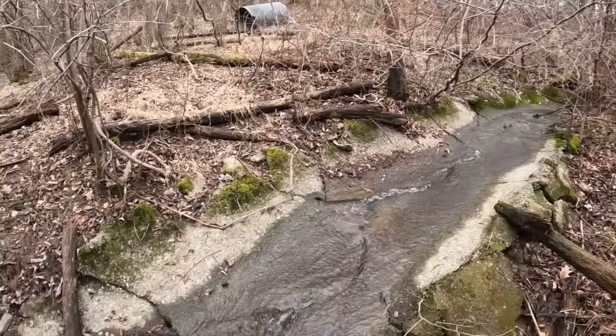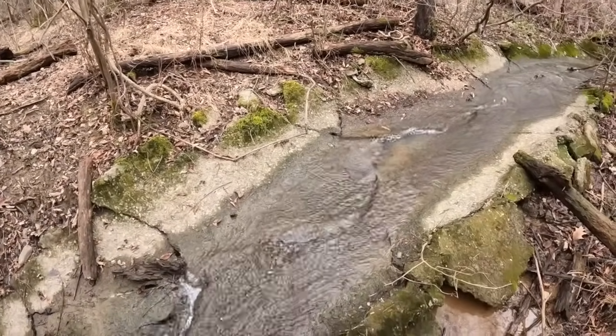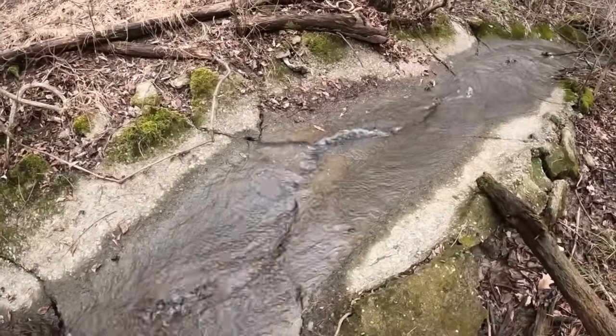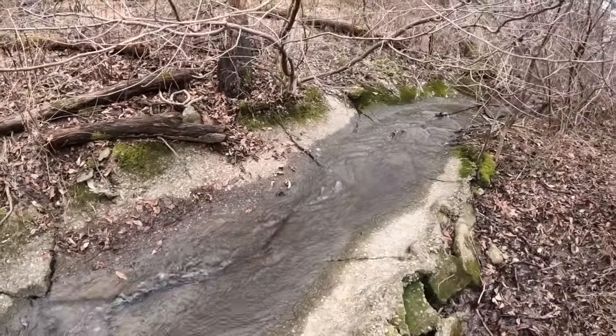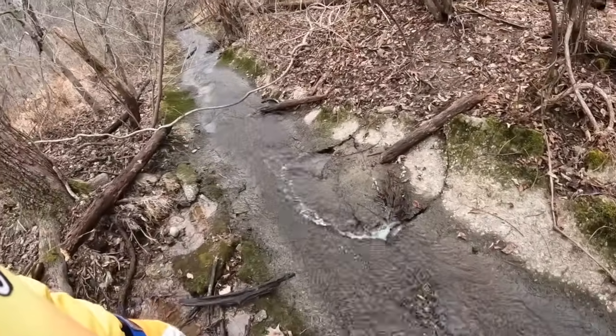Alright, rather than walk straight down in the landfill itself without knowing the proper footing, I'm going around it. It's a very neat looking spillway we have here. It's made in concrete, but over the years, you can see it's definitely buckled out. Super cool.